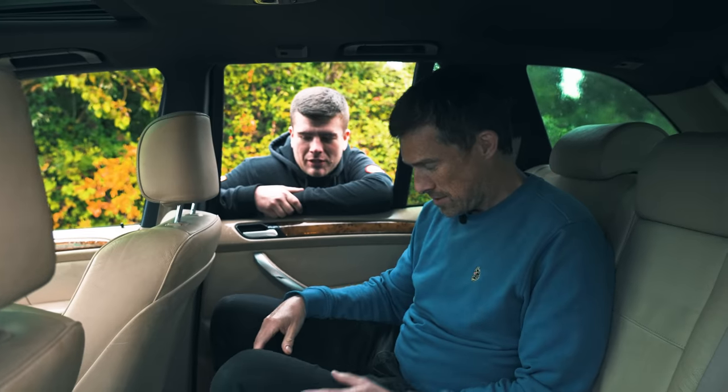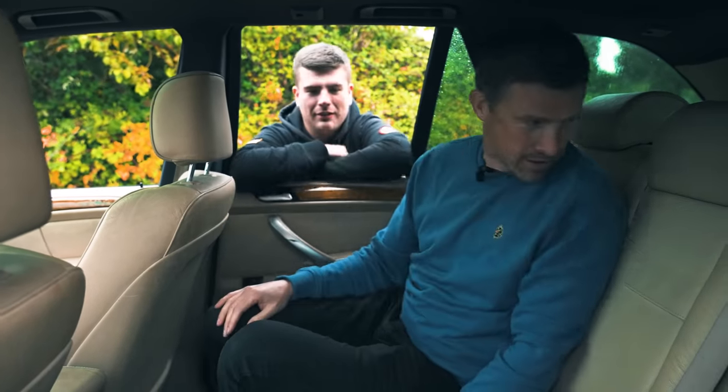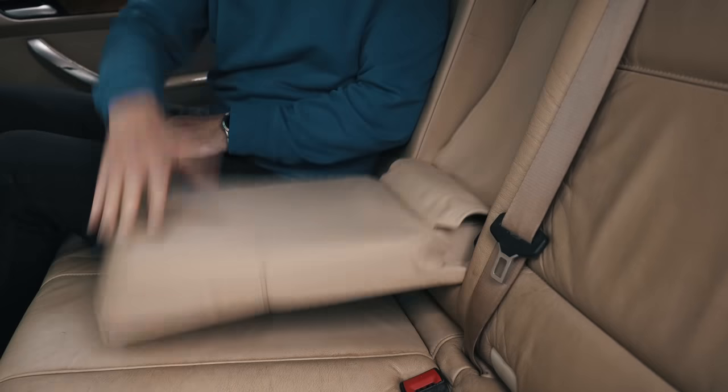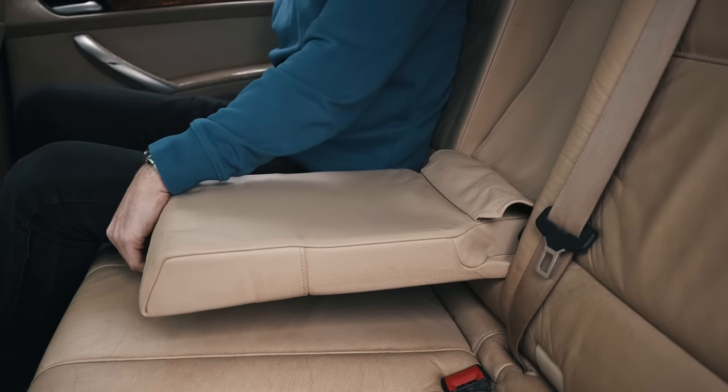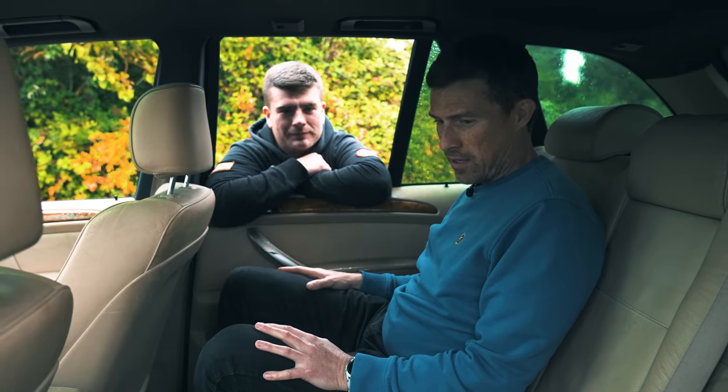The only thing with the back is there's not really a lot going on. There's no seat heaters. No, there's no baskets in the backs of the seats. No. But it has got ISOFIX and it has got an armrest. It feels a bit more like a practical interior compared to the other two. Yeah, but it's worn well and it's reasonably tidy. And it doesn't smell funny. It doesn't smell funny. And that's important.